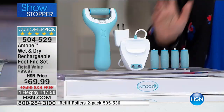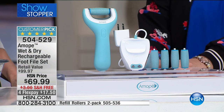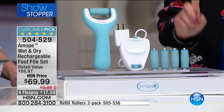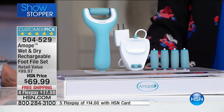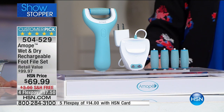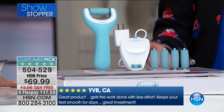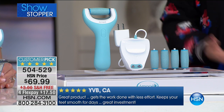Now, customer pick. I think that's the biggest deal, and I've got some reviews here to read. Out of 5 stars, it is 4.9 out of 5 stars. Over in California: great product, gets the work done with less effort, keeps your feet smooth for days, great investment! I love my foot file. It makes your feet feel like you just left a nail salon. And over in New York: now my feet are nice and smooth. Over in Michigan: fantastic product.